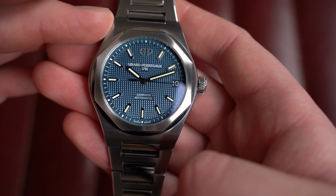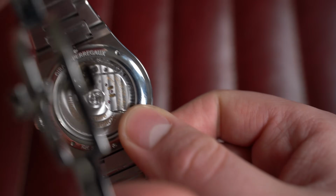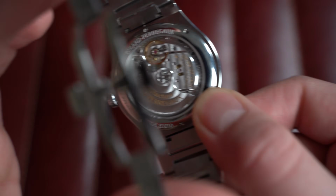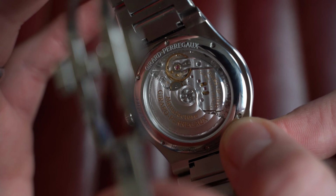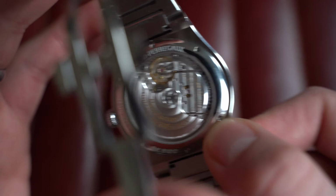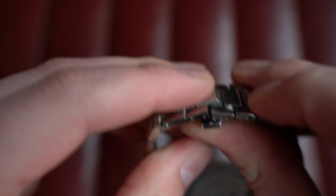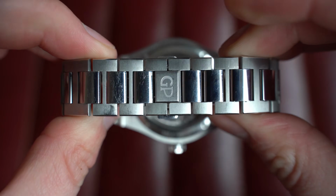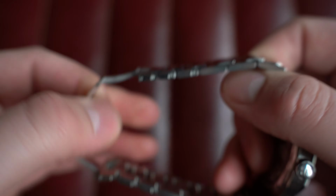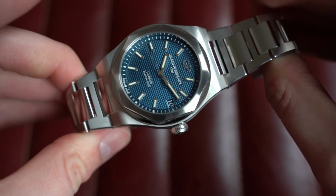So this is from October 2018 with its box and papers, and inside is the automatic Girard-Perregaux caliber GP 01800, really nicely finished and a nicely decorated movement in general. You can see a deployment clasp with Girard-Perregaux stated on there, obviously the other side first so the GP logo can fit nicely inside. As I say, worn, you will see scratches. Screw links as well, as you'd expect, but let's show this one on wrist and talk dimension.